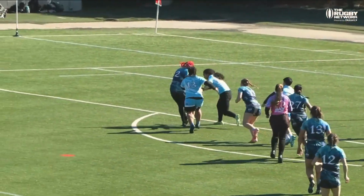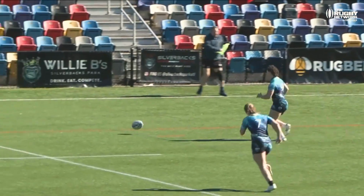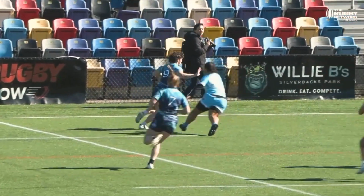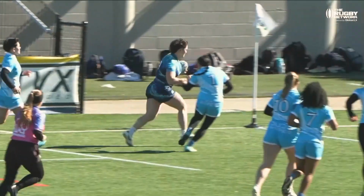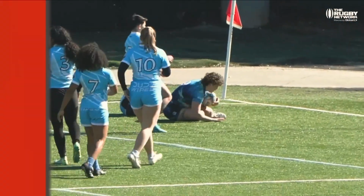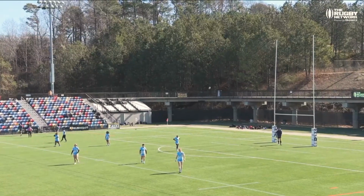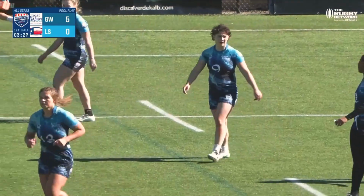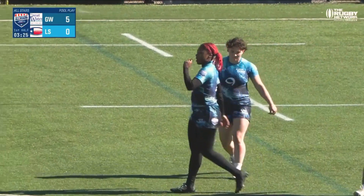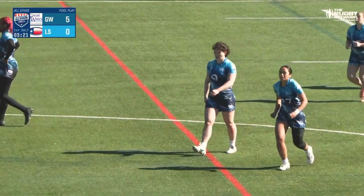Olivia George. It was scramble D. It was chaos. It was hectic. But look at that offload from Egbutu. In contact, just loops it over the top. Not the best pass, but Olivia George cleans it up and gets 5 points. Opens this one up. Conversion is going to be no good for Great Waters, so that's going to bring us 5-0. The team in the dark blue on top.